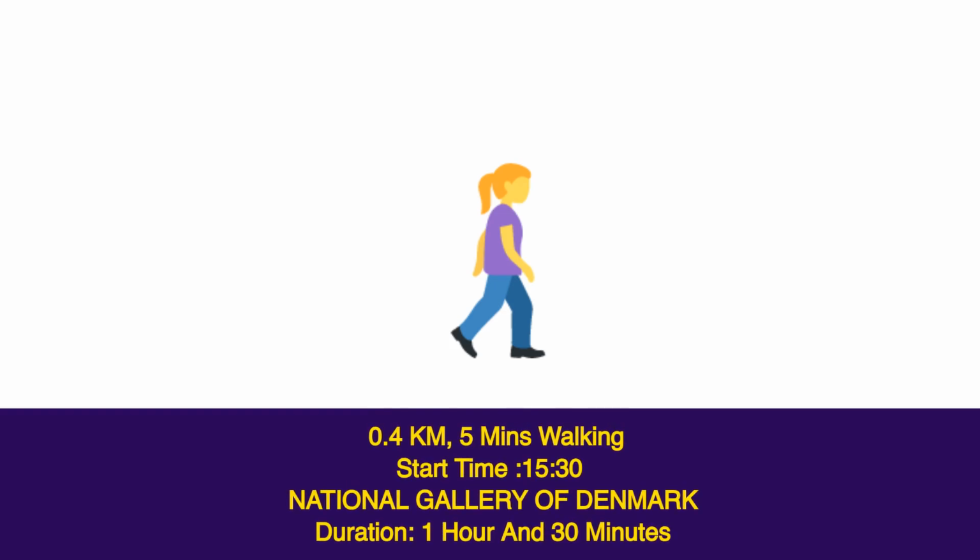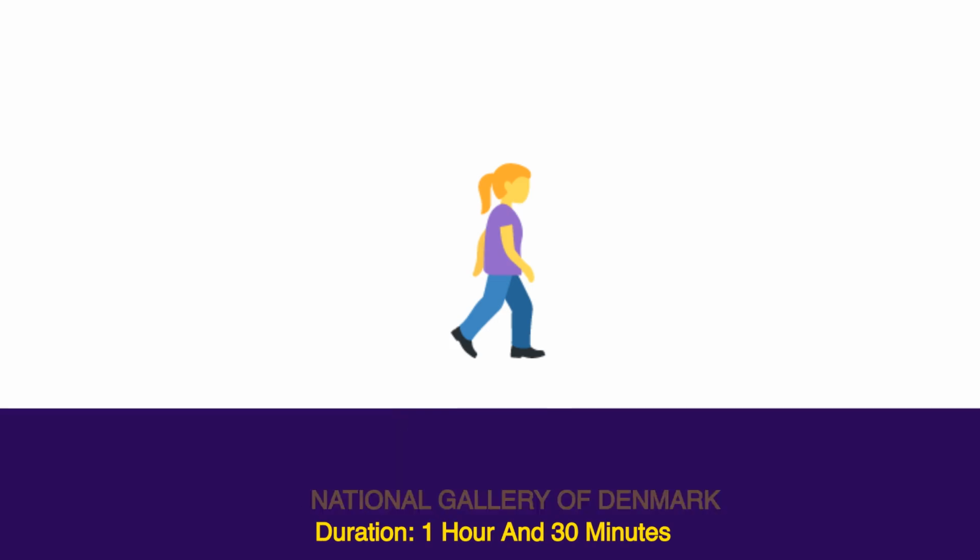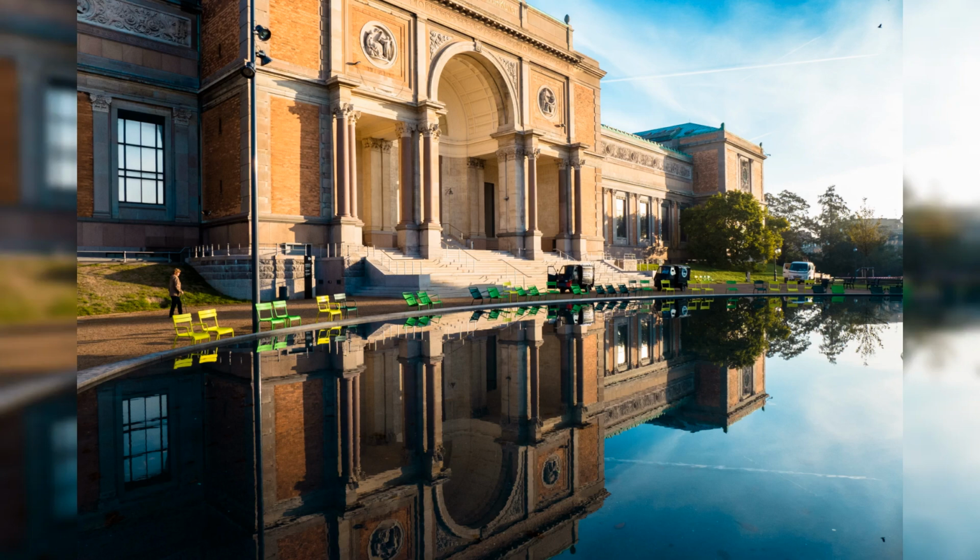0.4 km, 5 mins walking. Start time 15:30, National Gallery of Denmark. Duration, 1 hour and 30 minutes. The National Gallery of Denmark, SMK, is the country's largest art museum and holds Danish and international works from the 14th century to present day.